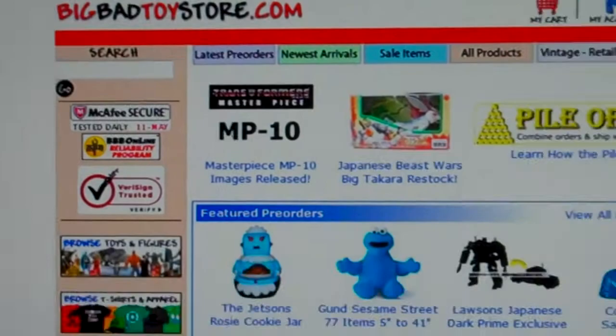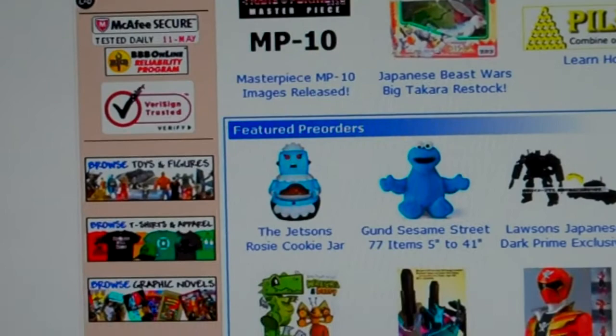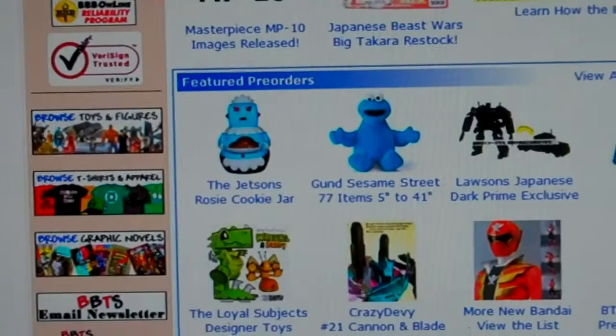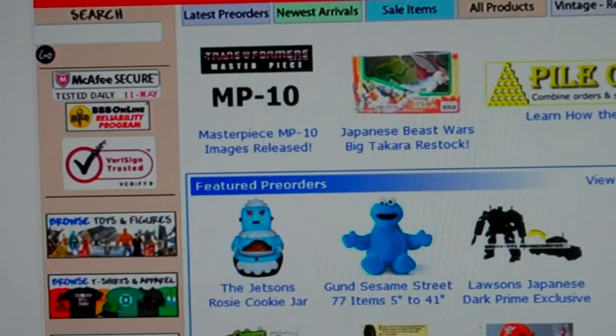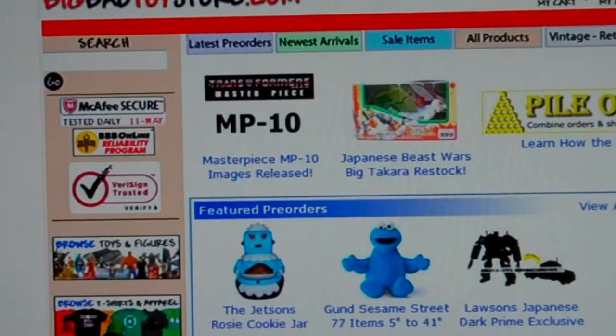Big Bad Toy Store, which I haven't really used very much. They mostly deal with American toys, but they do have some Japanese stuff as well. Sometimes it's just interesting to go through it and see if they have maybe some older, harder to find stuff laying around or something. But anyways.